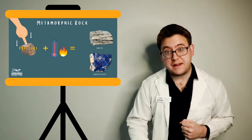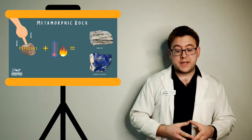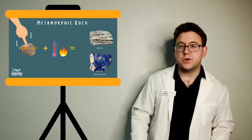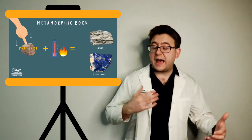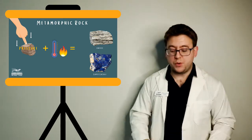So some examples of metamorphic rocks that we can see in the natural landscape would be lapis lazuli, gneiss, quartz, or even marble. Some of you may have marble somewhere in your homes, in your apartments. Appliances, tiles, countertops could be made of it. So we can have a lot of use for the kinds of rocks that are created which are metamorphic.